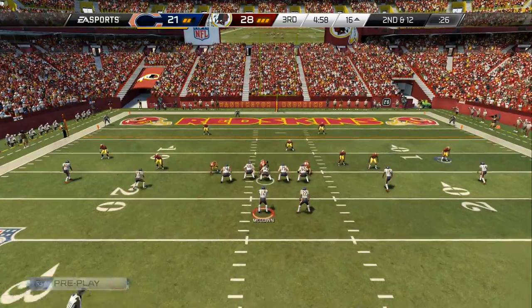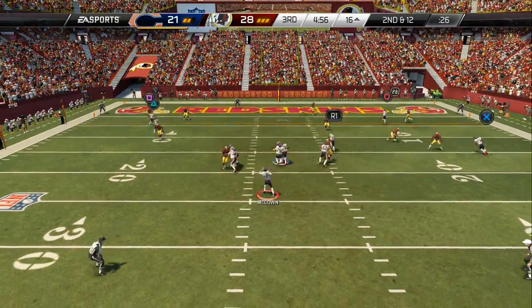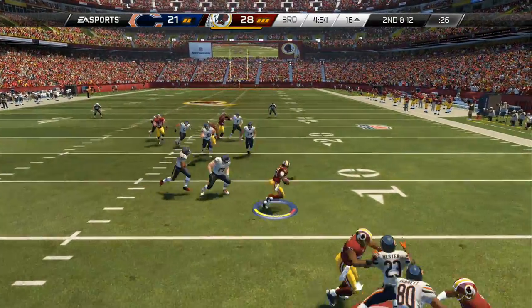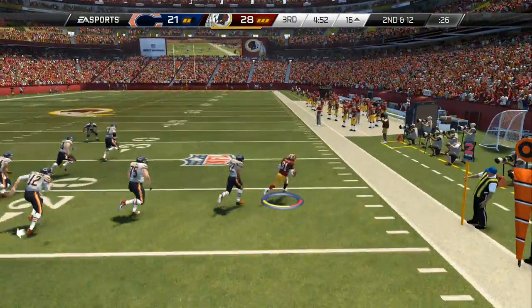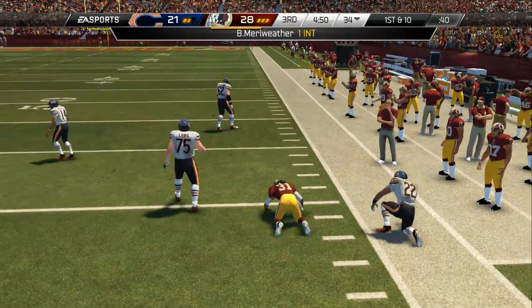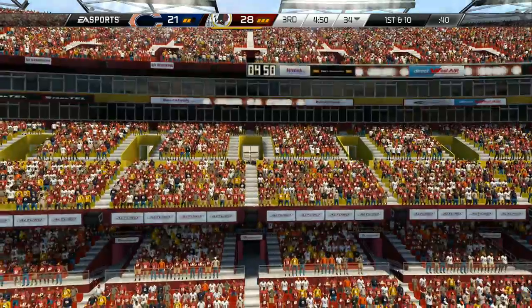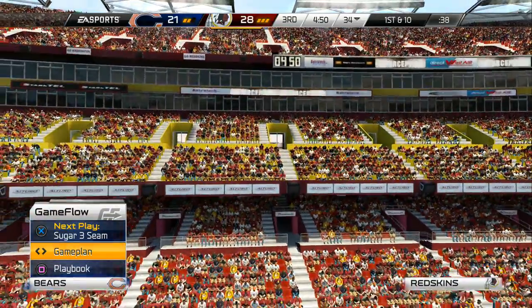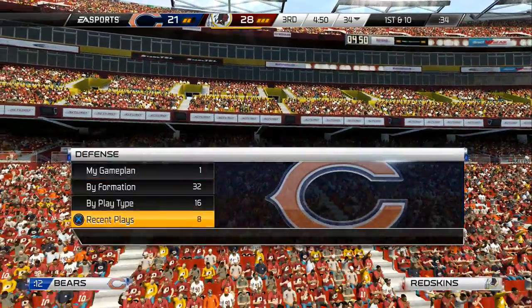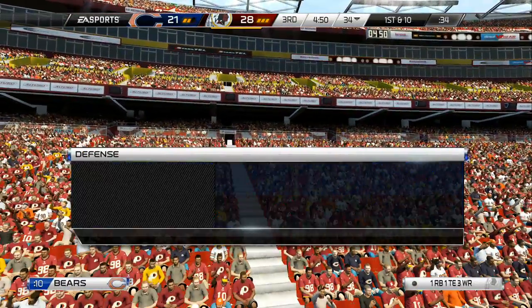Race to the air. Looking for a receiver. A takeaway. This defensive coordinator is one aggressive dude. He keeps going after this offense. And finally, he gets the interception inside their own 20-yard line and stops the offense from getting it.